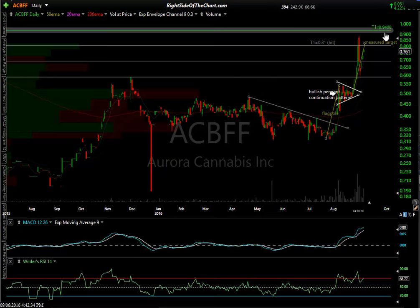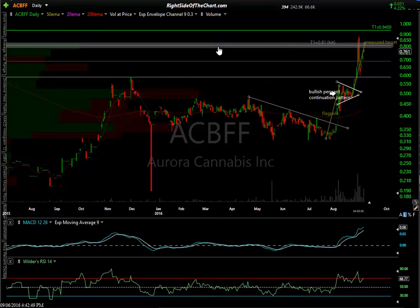So swing traders, that is still our sole profit target at 94 cents. If and when it gets there, if it moves up a little bit higher, I'll probably raise the stops on it. Long-term traders, we're going to leave the stops as is, and as I mentioned, my price target will certainly be above the $1 level. That's what I'm waiting to see, a break and a sustained move above the $1 level, which I think will be pretty bullish for this stock if that happens. So ACBFF still looks good.